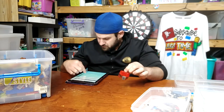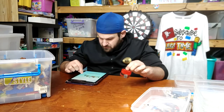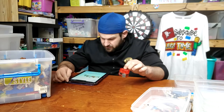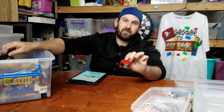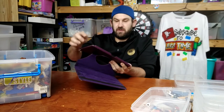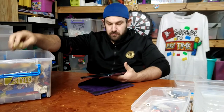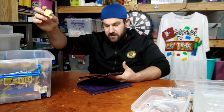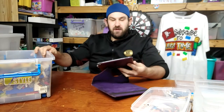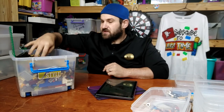Oh. Look at that. So, this piece are both from this set, which is called The Final Showdown, which has a lot of these brown bricks and these angled bits. So a lot of this set here is in here, but nowhere near enough to say that it's complete, because that set requires four of these and a bunch of other stuff.